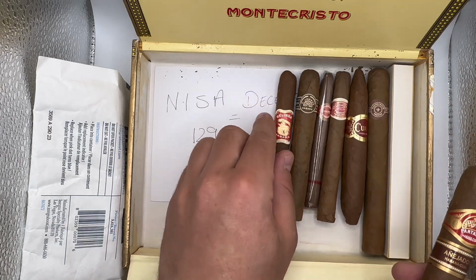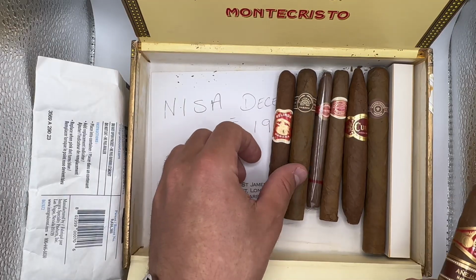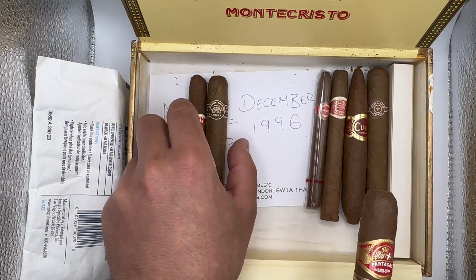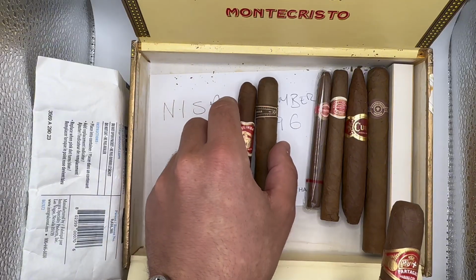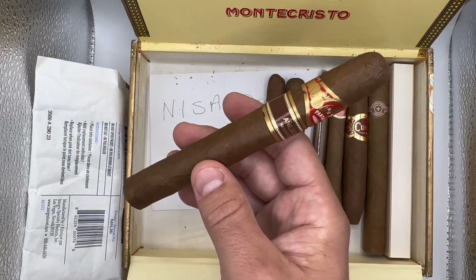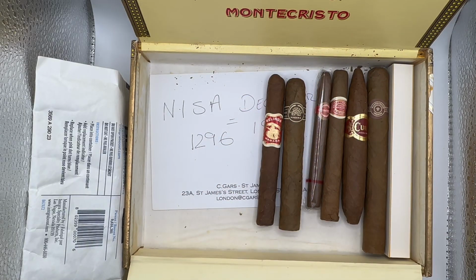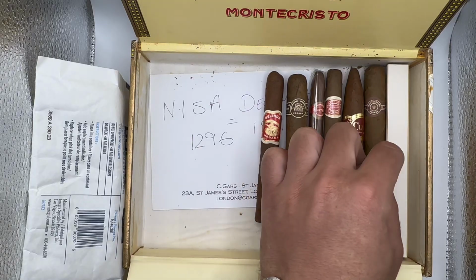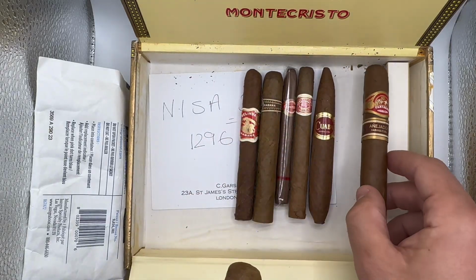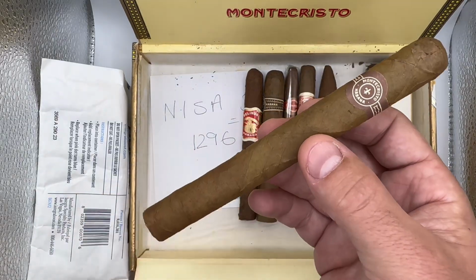And as you can see, here is the box date code, which is also how cigar makers cipher the numbers. And they're telling me that this box is from 1996, December 1996, which is really nice. So this is the Partagas Anejados. And let's move on to the next cigar. Now the next cigar is the Montecristo number 3 from 1996.